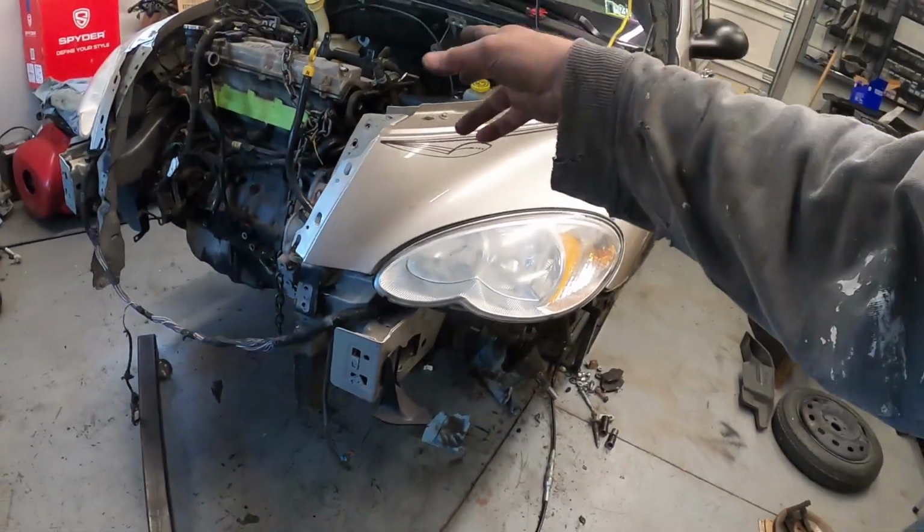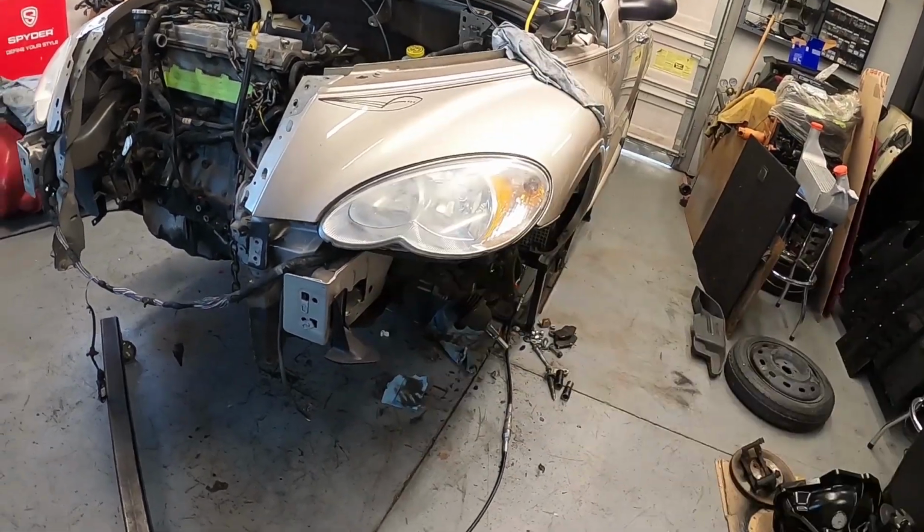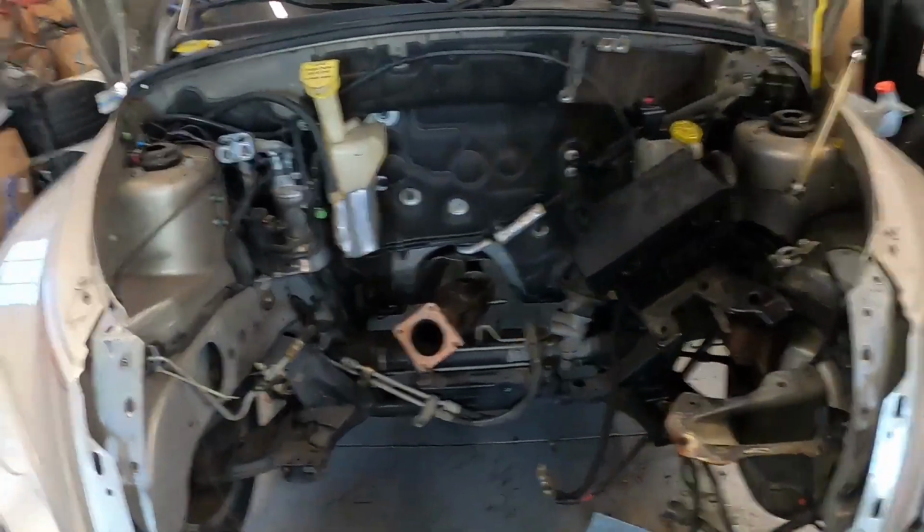But we're hooking this engine hoist up, basically just going to pull this thing forward, let it down on the ground, slide it out from underneath. Once again, this is an 06 PT Cruiser.